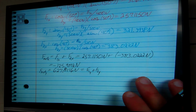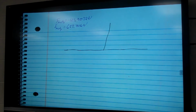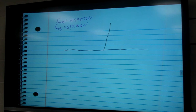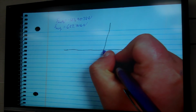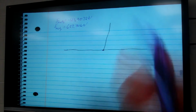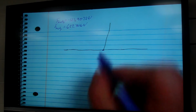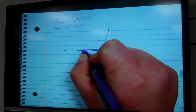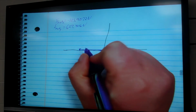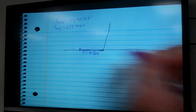All right, y'all good there? Yes. All right, so in this case, all I've done is write out the equation system and write these down. So here's what we do now. We need the net force. The net force is the resultant vector from these two. We're going to start here and go to x. So negative 125.9072 newtons. It's to the left, because we're in the negative direction.